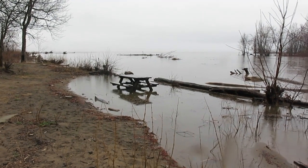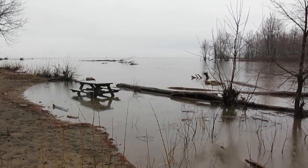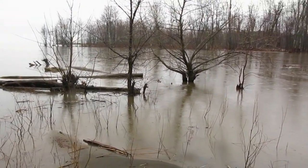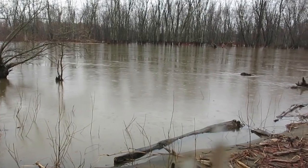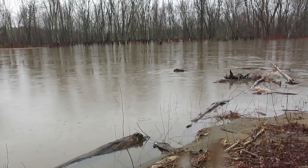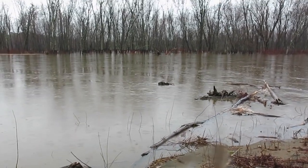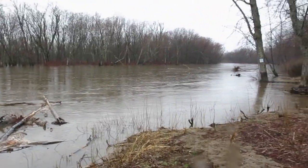Here we are down where the river flows into Lake Champlain. You can't see too much of the lake today, and the river's calmed down here substantially. You can see quite a few logs and other debris coming down the river, though, which is not unusual here. You often see stumps and so on at the edge of the lake here. Here comes a big one down right now.